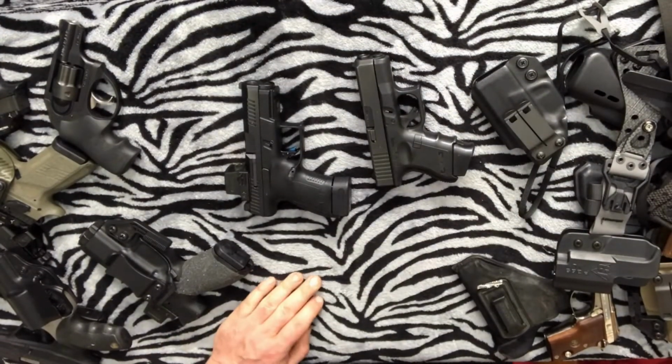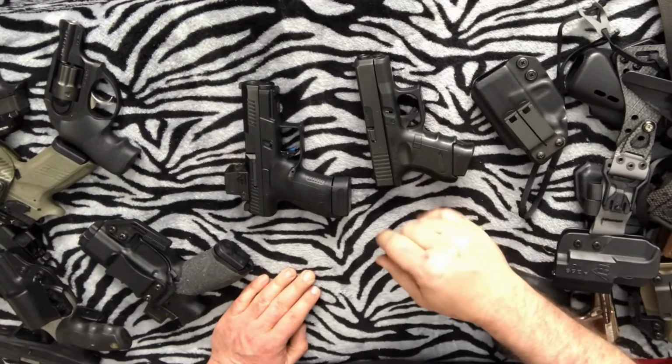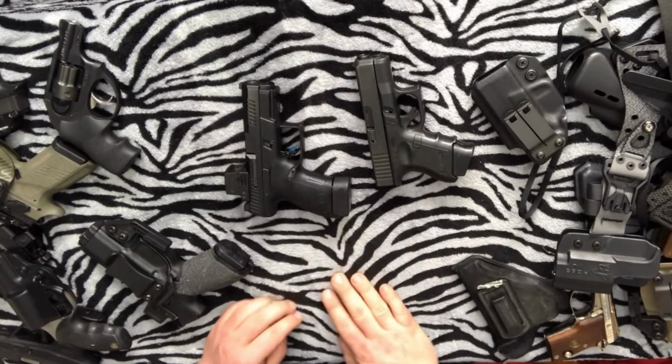So now my kids ran in here and talked to me about a fishing game. Anyway, so excellent guns.